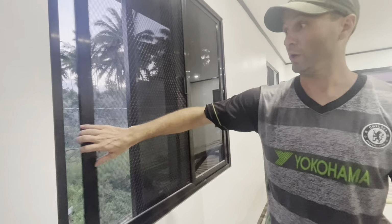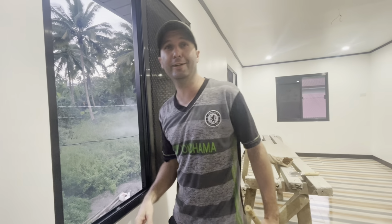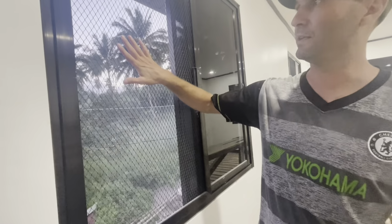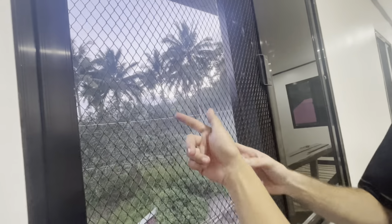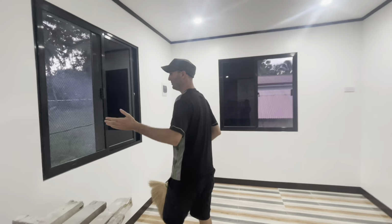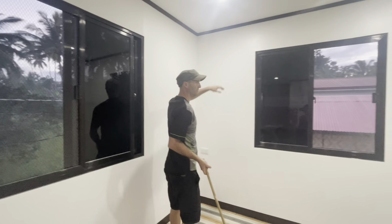And then if you do want to hang your clothes out there or just say, hey, get off my property, you can do whatever you want. So it's nice having just one-sided screen. And it's double at the back. This is for smaller bugs and this is for bigger bugs. They're pretty much all the same. Nice. He's very quick with these too.